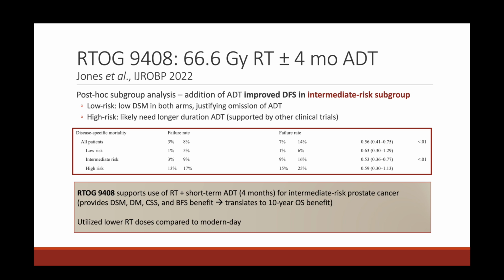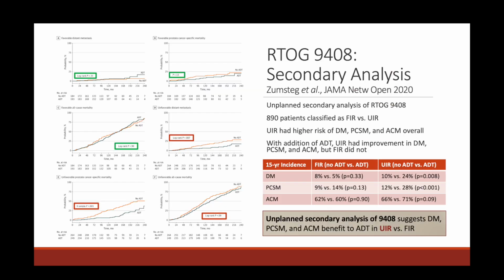Now, if you need a silly way to remember 9408, my little mnemonic is: 9408 showed us that 4 months of ADT benefits intermediate risk. So 4 months of ADT benefits intermediate risk patients, and tie that 4 in 9408 with intermediate risk. Remember though, we said that we typically will utilize short-term ADT for unfavorable intermediate risk patients, not favorable intermediate risk patients. So where does that come from?